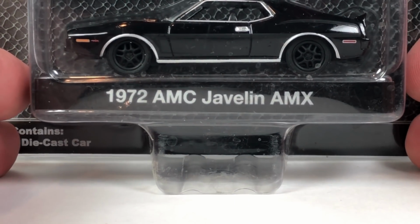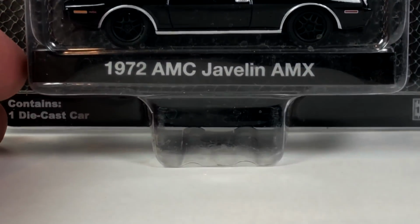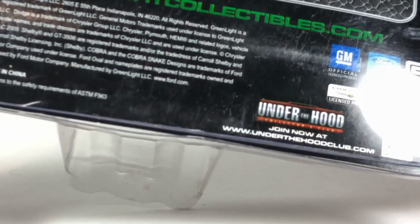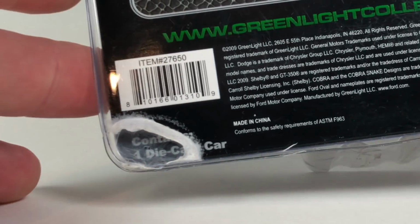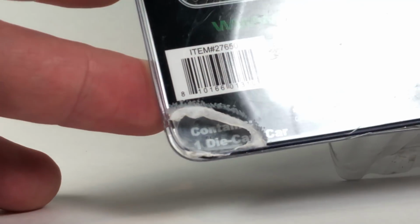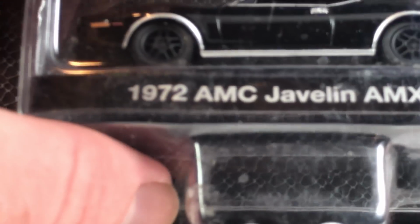This is a 1972 AMC Javelin AMX. One of 3,500 pieces. This is from the Black Bandit collection. Oof. I didn't notice that before. So these were definitely not stored properly. That did not come from my house. That looks like a spider used to live there.